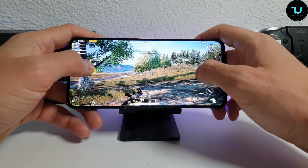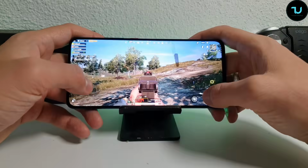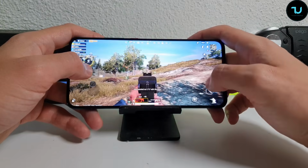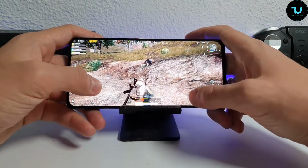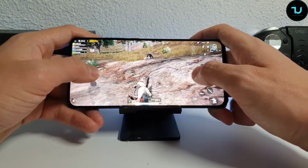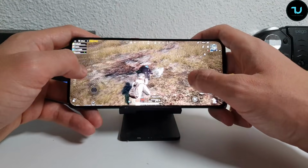Samsung S20 is $900. This device is 2 times cheaper, bro. You get the same chipset and, if not better, even gaming experience, Ninjas. Yes, because it has MIUI. MIUI is better than the Samsung experience Android skin.